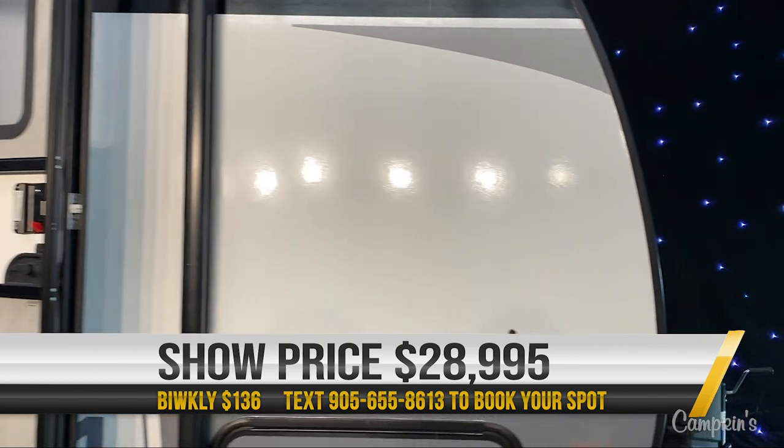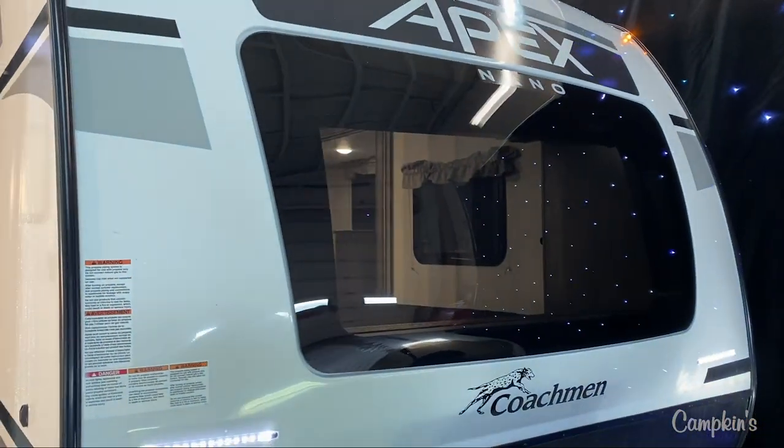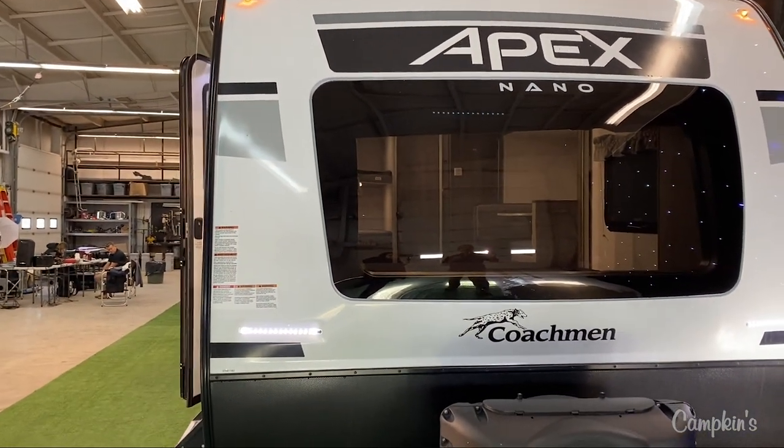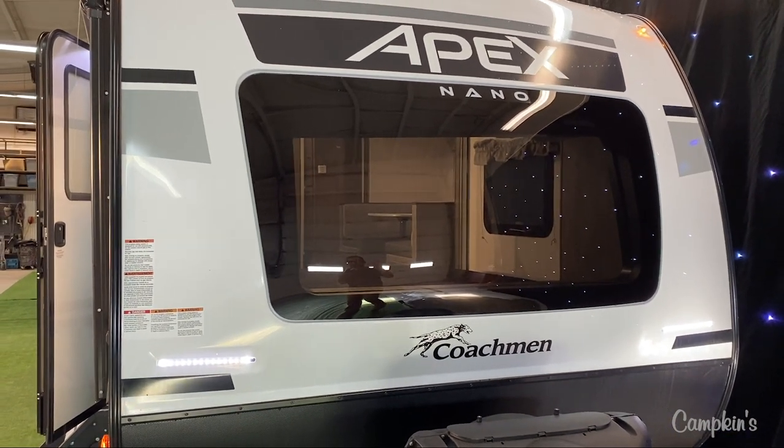Last year's window was big. This year's window is even bigger. That's a beautiful front window and beautiful graphics. Take a look at that. That gives you lots of light when it comes to being inside in the mornings. It brightens everything up, and it's a sleek looking trailer.